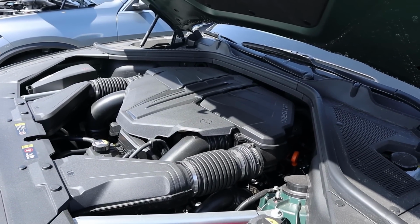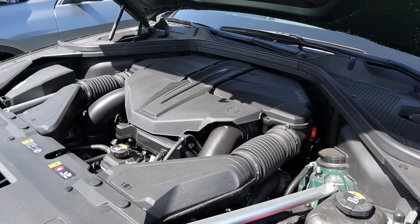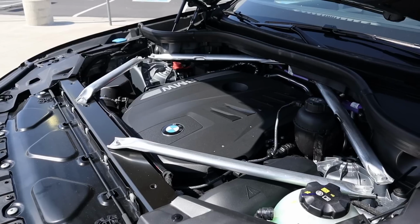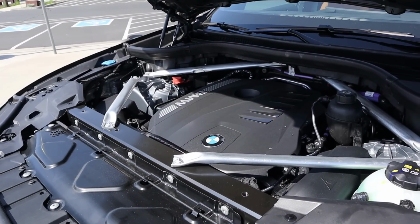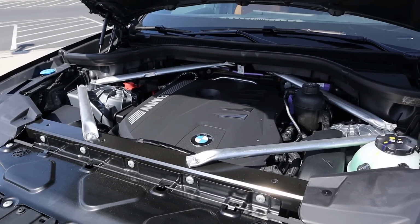Powering the Genesis is a twin-turbo 3.5-liter V6 that goes through an 8-speed automatic transmission. Fuel economy is 18 around town and 23 on the highway, with power outputs being 375 horsepower and 391 pound-feet of torque. Powering the X5 is a turbocharged 3-liter inline-6 that goes through an 8-speed automatic transmission. Fuel economy is 23 around town and 27 on the highway, with power outputs being 375 horsepower and 398 pound-feet of torque.